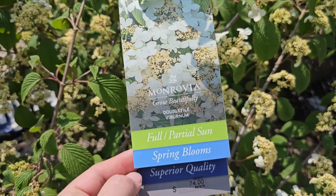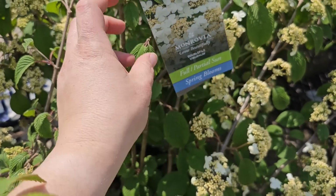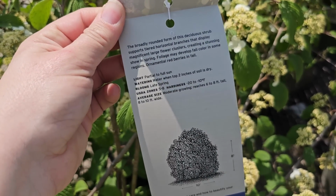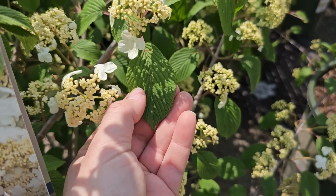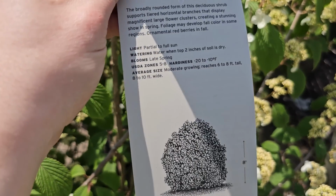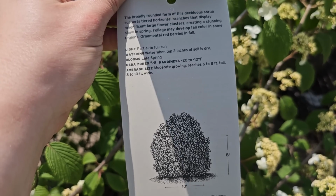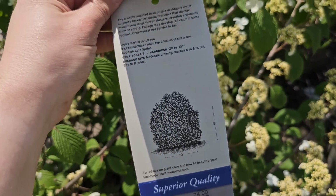So this is a full or partial sun shrub. It has spring bloom, superior quality, $74. It's a 3.5 gallon. This is, again, the double file viburnum. These do have some pretty fall color, and their leaves are really pretty because they have this serrated look to them, or ribbed, really pretty. And let's see how big these get. So water when the top 2 inches of soil is dry. It blooms late spring, hardy in zones 5 through 8, or down to negative 20 degrees Fahrenheit, and it gets to be 6 to 8 feet tall and 8 to 10 feet wide.